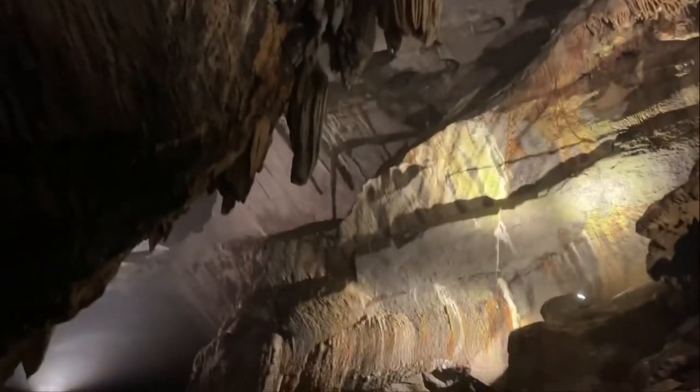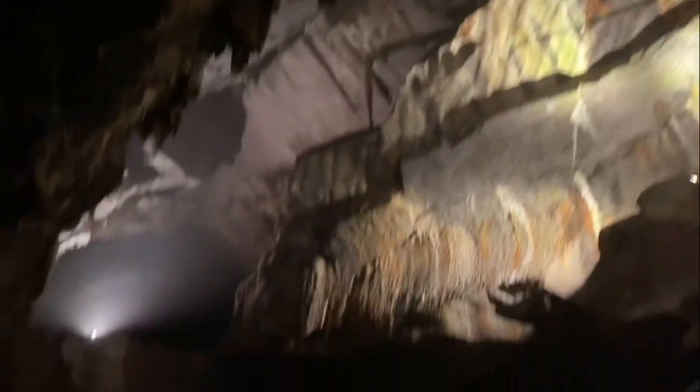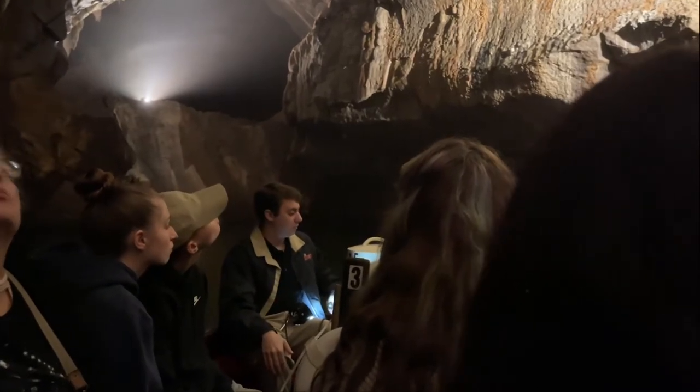If I was to reach out with my finger and touch the formation, it will actually stop that formation from growing. The oil on my hands would be left behind, and that would cause the formations not to be able to let any minerals bond to them. There's a barrier there for the oil, and it stops them from being able to grow. Basically, think about how oil and water don't mix.